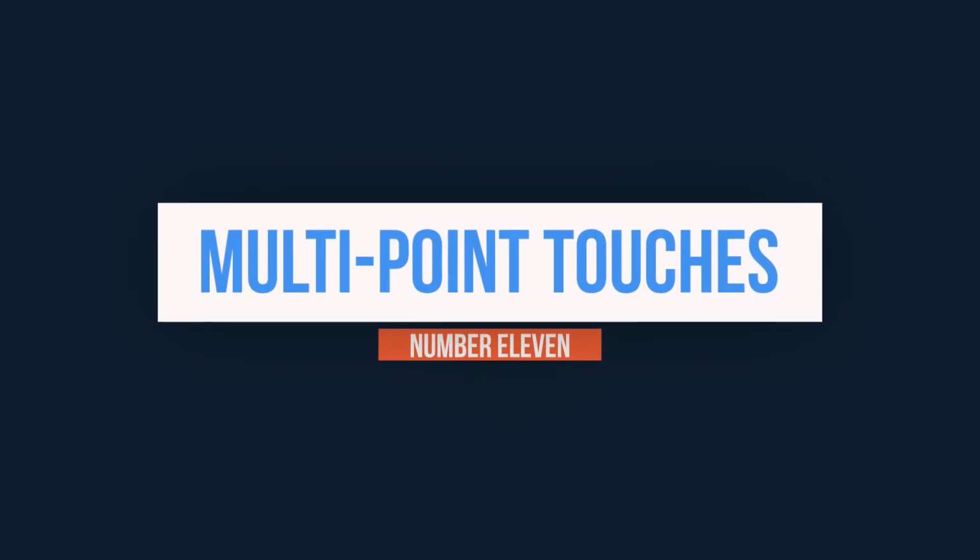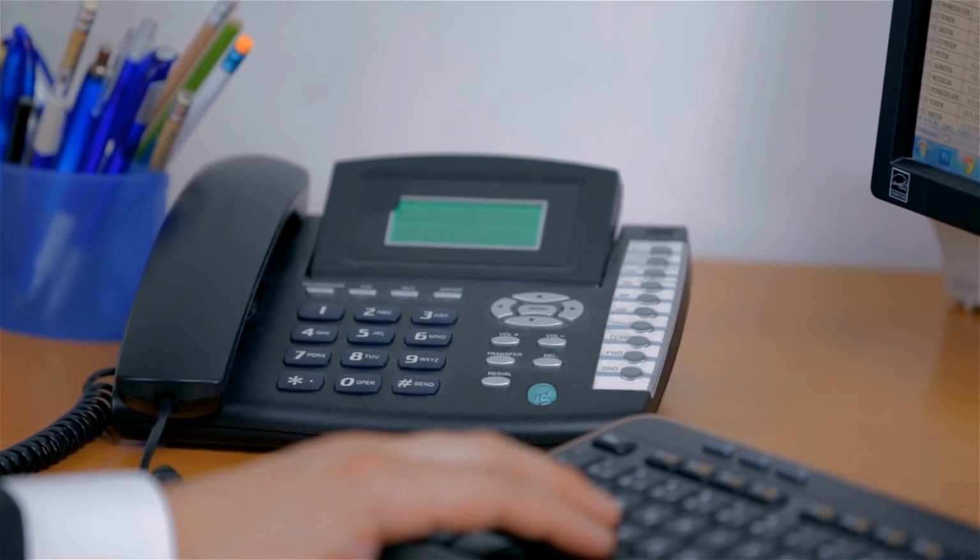Number 11, multi-point touches. If for whatever reason they don't show up and the call is at 4 p.m. and it's 4:01, 4:02, make sure you give them a call. Do a bulldog call where you call them, they don't answer, you hang up, you call them again, and if you want to be psycho, you could hang up and call right back and do it a third time, and leave them a voicemail, then send them a text message, and then send them an email.